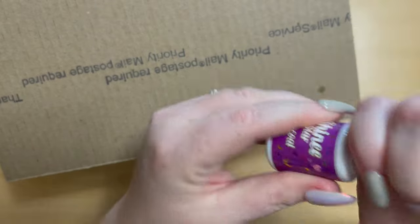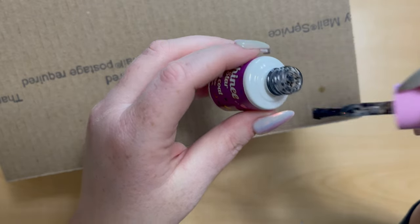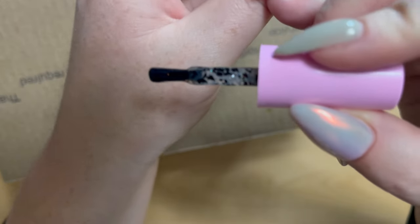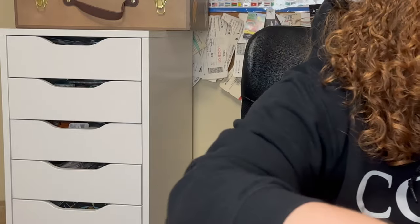So this one is Shiny Star Top Coat. I saw a lot of people getting this one also. Oh, okay. So this is like the Robin's Egg type situation, if you can see. So that's really cool. Excited to put that to good use. I was thinking that I wish I had that around Easter time. It's like the perfect time to do it.